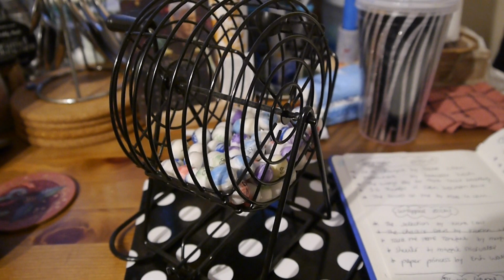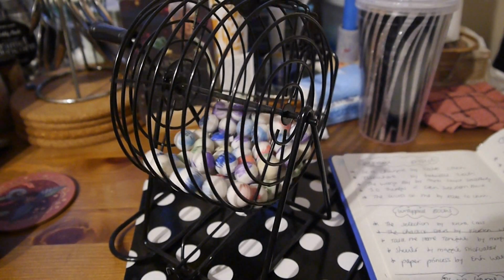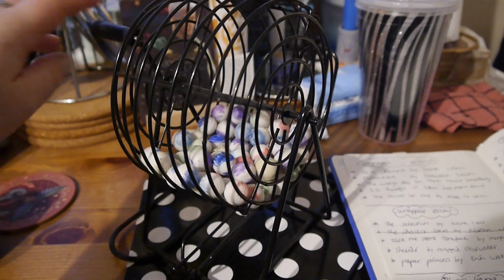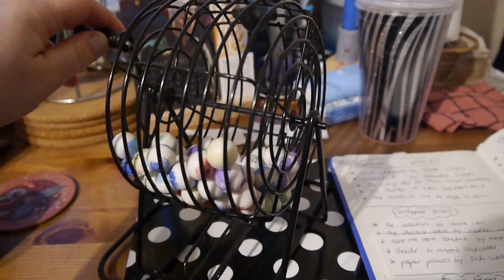Okay guys, we now have the bingo game. This is where we select a ball, and each colour corresponds to a prompt that I've got written in my bullet journal. So let's spin to see what book we get.